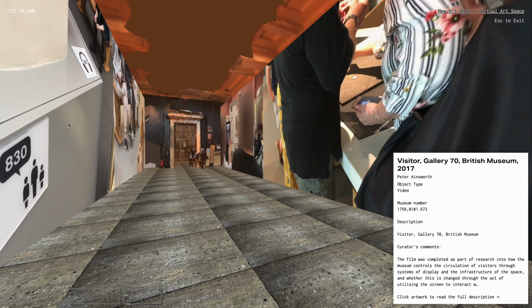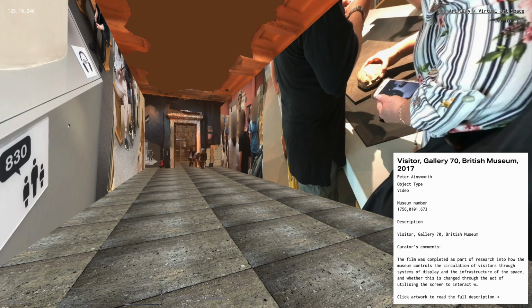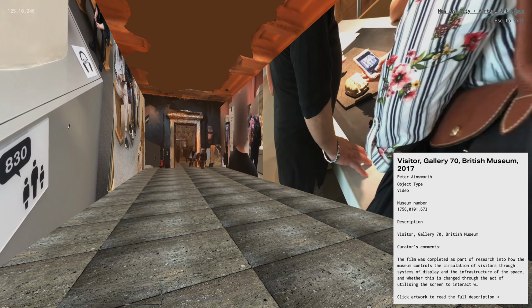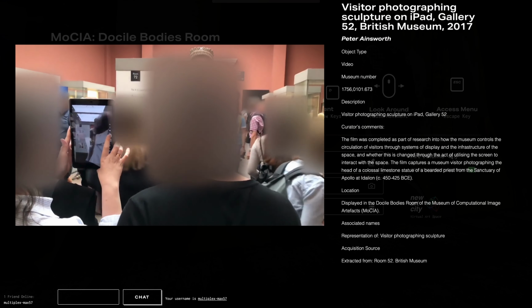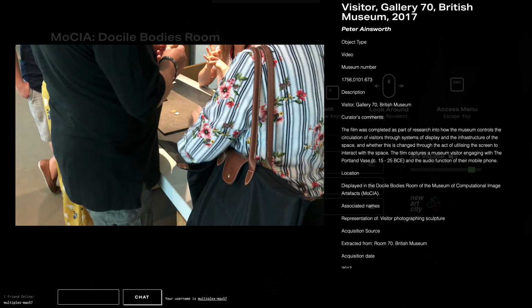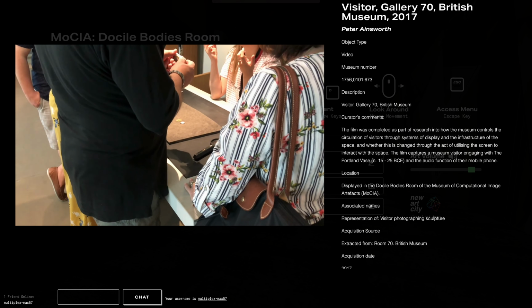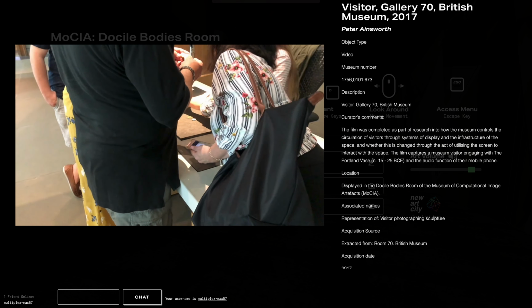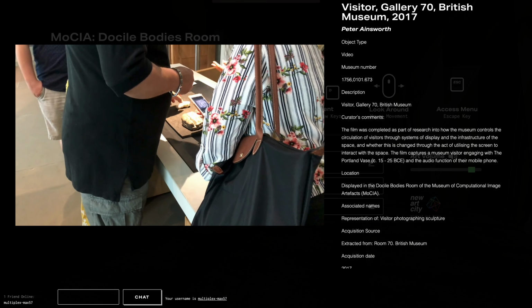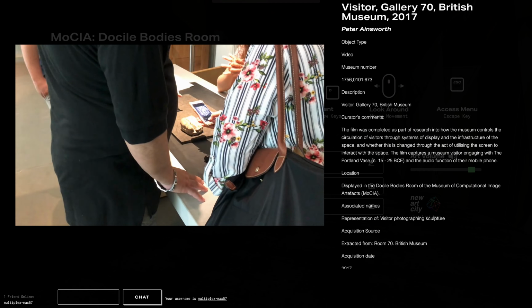The final room explores how different forms of post-photographic apparatus form an intrinsic part of the way exhibition spaces are experienced. In one video, we see a visitor photographing an object. In another, we observe visitors engaging with a touch table. These areas, meant for hands-on interaction with collection items, see visitors involved in multimodal ways, including using their mobile phones to quickly capture images of the objects interacted with.